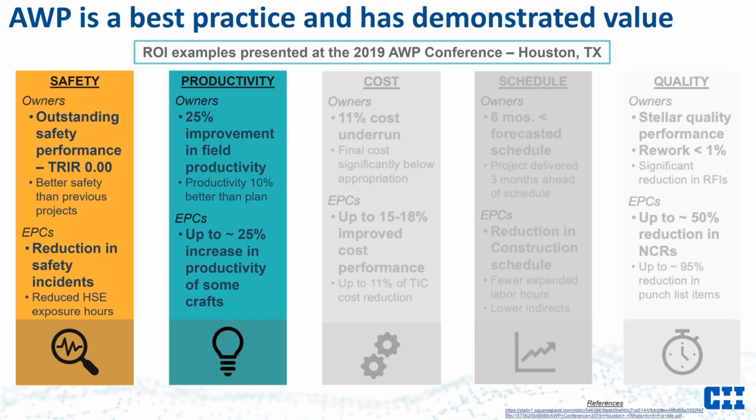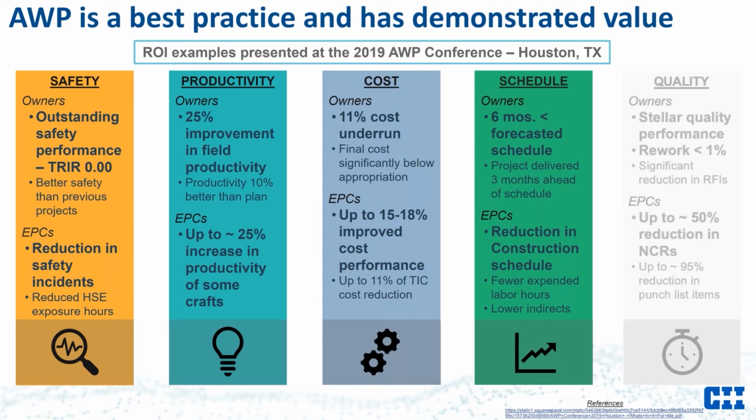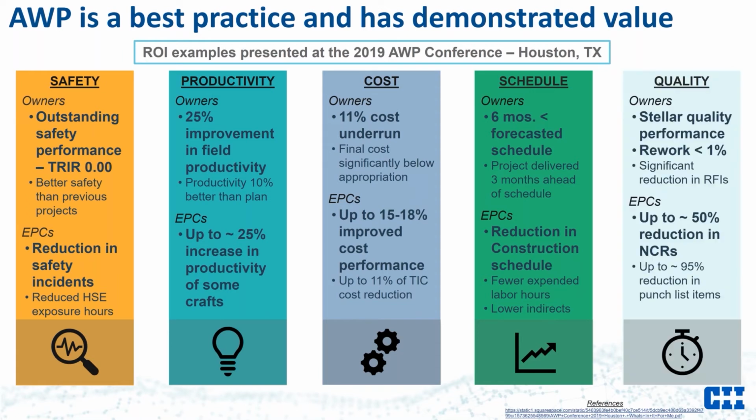For productivity, an owner experienced a 25% improvement in field productivity, and an EPC similarly reported up to approximately a 25% increase in productivity of some crafts. In the cost category, an owner had an 11% cost underrun, and an EPC saw up to 15 to 18% improved cost performance. And under schedule, an owner reported the actual schedule being 6 months less than forecasted, while an EPC also saw a reduction in the construction schedule. And finally, in quality, owners reported stellar quality performance and rework less than 1%, and an EPC experienced up to a 50% reduction in non-conformance reports.